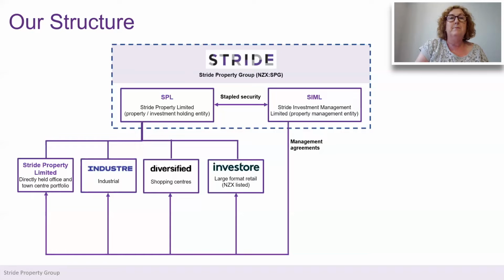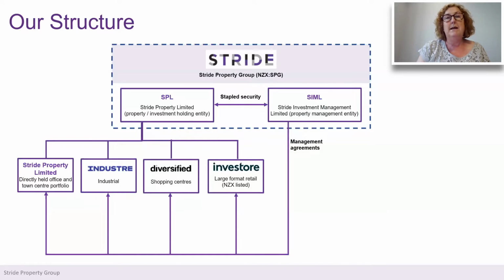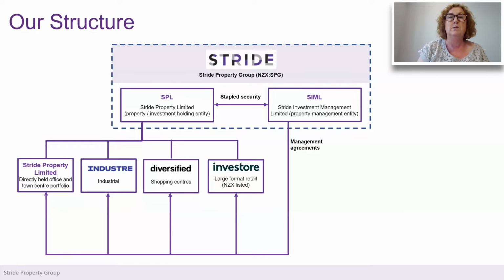Our structure, we are listed on the New Zealand Stock Exchange as a stapled security with both Stride Property and SIML. SIML was the property management arm, and through management agreements, we manage Stride Property Limited, which has directly held office and town centre portfolios, Industry, which is an industrial portfolio in a joint venture with JP Morgan, Diversified, which is shopping centres and has 2 Australian pension funds as its investors, and Investor, which is large format retail, so supermarkets, large hardware stores, and that is also NZX listed.